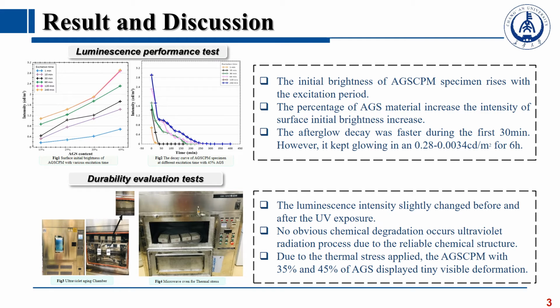2 tests were designed for the thermal stress test. The first one was to replicate daily temperature fluctuation. The samples were placed in a microwave oven and heated up to 60 centigrade at a rate of 1 centigrade per minute. Finally, the specimen was removed and left to cool in open air. As a result, no crack or deformation occurred.